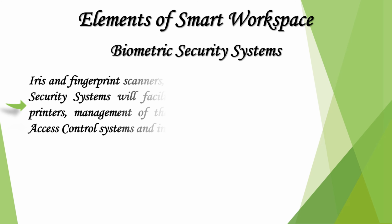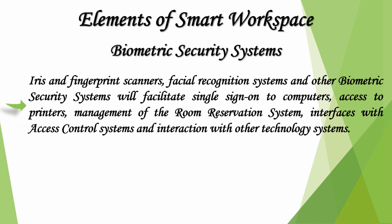Biometric Security Systems. Iris and fingerprint scanners, facial recognition systems and other biometric security systems will facilitate single sign-on to computers, access to printers, management of the room reservation system, interfaces with access control systems and interaction with other technology systems.